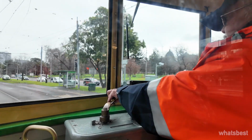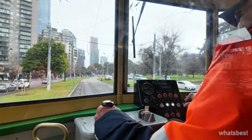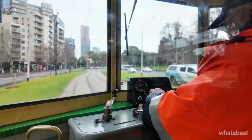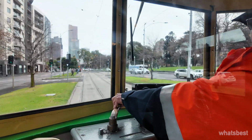Popular Tram Street and Melbourne Tram. Step off here for the Royal Exhibition Building, Melbourne Gardens and Melbourne Museum. Visit the World Heritage listed Royal Exhibition Building, a stunning architectural expression of the modern and late 19th century.